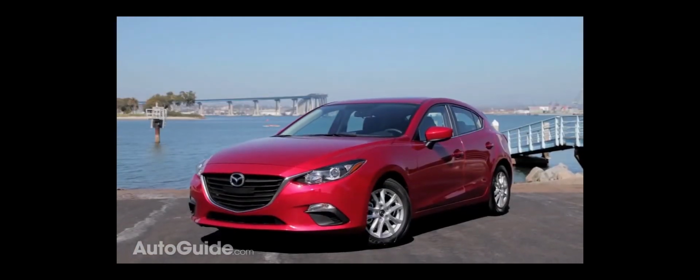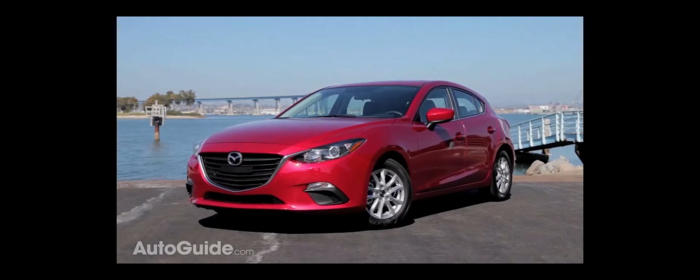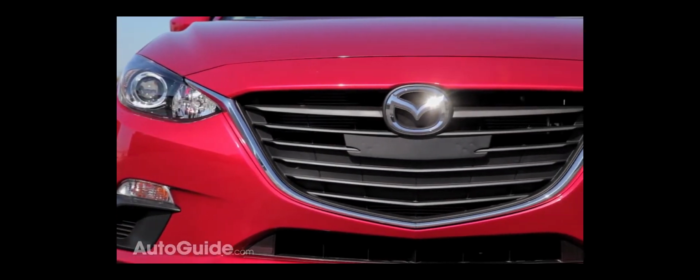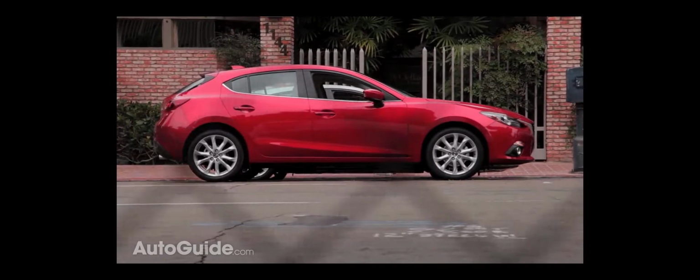Styling is what counts, and as you can see, this car is smoking hot. Thanks to the brand's Kodo design language, which means soul of motion in Japanese, the 2014 Mazda 3 is probably the best looking car in the C segment today. There is a lot of sophistication to its design, and it almost doesn't look like it's a compact car.